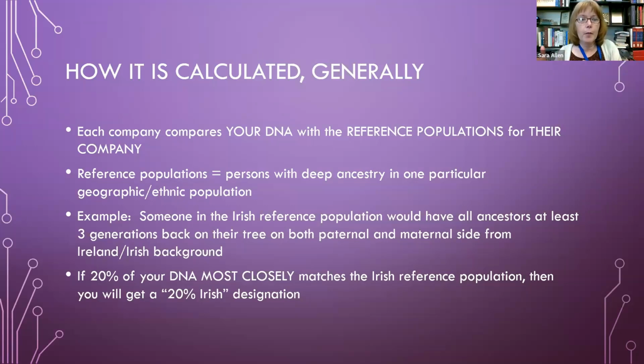Then what the DNA company is going to do is compare your DNA against these reference populations. If, let's say, 20% of your DNA most closely matches the Irish reference population, then you will get a 20% Irish designation on your ethnicity estimate. That is a very quick rundown of how you get your percentages and your ethnicity regions. So 20% Irish means they're comparing you against their reference population in that DNA company's database, and 20% of your DNA, give or take a percent or two, is matching most closely with the Irish. And so they give you the 20% Irish.